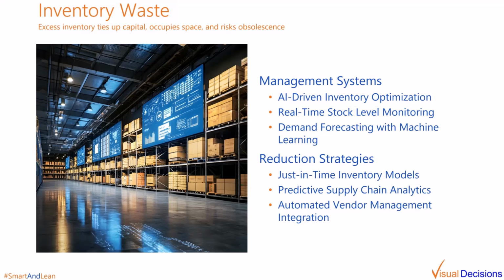For inventory, smart manufacturing employs AI-driven forecasting, real-time monitoring, and just-in-time principles to address inventory waste effectively. This can be done through demand forecasting with machine learning. Predictive models account for factors like seasonality and market trends, ensuring inventory levels match anticipated needs. Real-time stock level monitoring. IoT systems can use RFID tags and barcode scanners to track inventory in real time, providing actionable insights and triggering alerts when stock reaches critical levels.